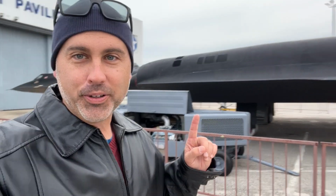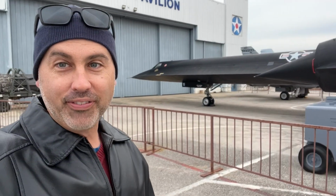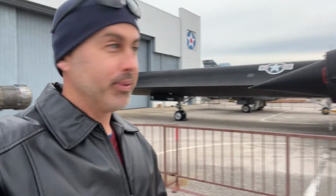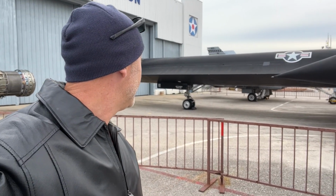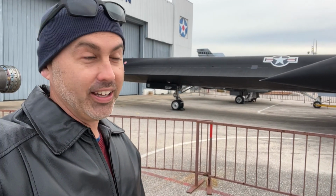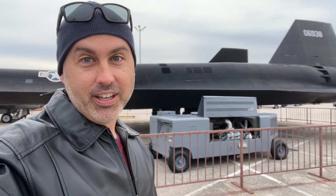Okay, so this is probably the coolest thing here. I believe this is an SR-71, the fastest aircraft ever created. This thing would do like Mach 4 plus, I believe. It's cool to actually see one. They're bigger than I thought they'd be. Way bigger. And this bad boy could almost touch space. Montana in like 2 minutes. You could fly over Russia, not one missile could touch it.